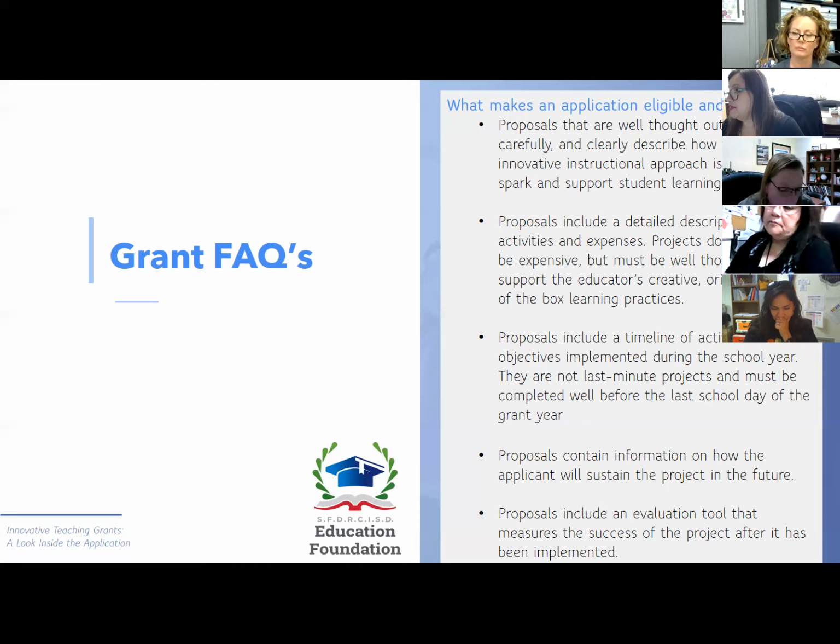The proposals include a detailed description of activities and expenses. They don't have to be expensive. Remember, a project does not have to be expensive to be effective, but it must be well thought out to support the educator's creative, original, and out-of-the-box learning practices.